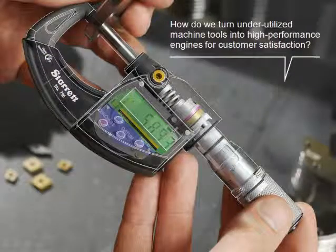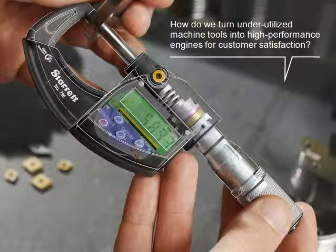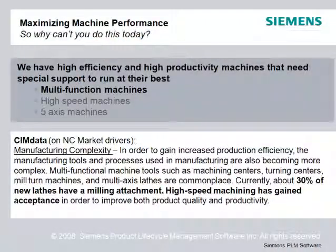How do we turn underutilized machine tools into high-performance engines for customer satisfaction? SimData notes the impact of complexity on machine shops. In order to make the more complex parts, more capable and flexible machining is required. These machines have specialized capabilities that require specialized programming.